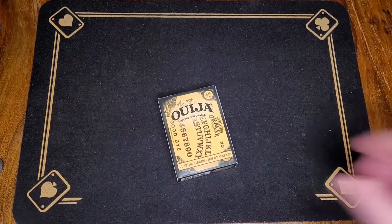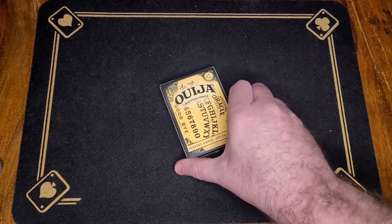This week we're going to look at a spooky little deck, the official Ouija board deck. So, is there anybody there? No? No? I thought not. Let's jump straight in. So here it is, this is the Ouija board deck.